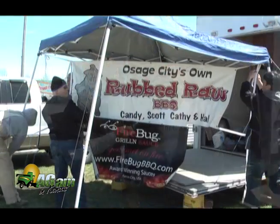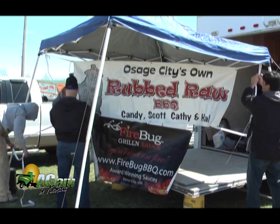Well, I think another draw would be your barbecue sauce. Absolutely, gotta promote the sauce. It's sold here in town at a local store. Jerry's IGA sells it for me. It does real well. I'm sure my family buys most of it. Who knows? And then we're also in 50-some stores around the Kansas City area as well.